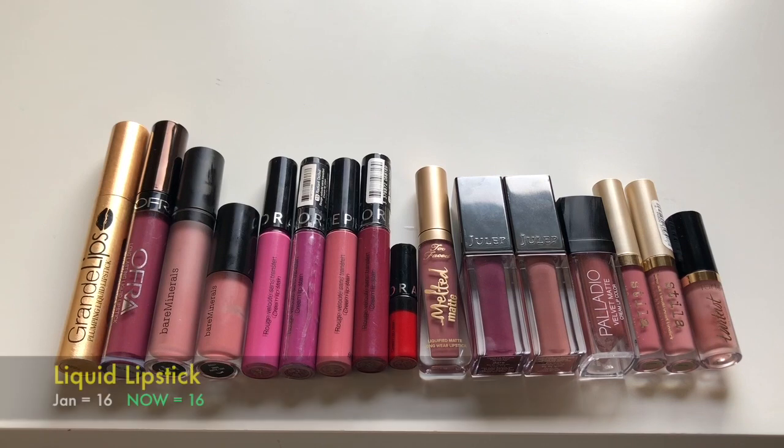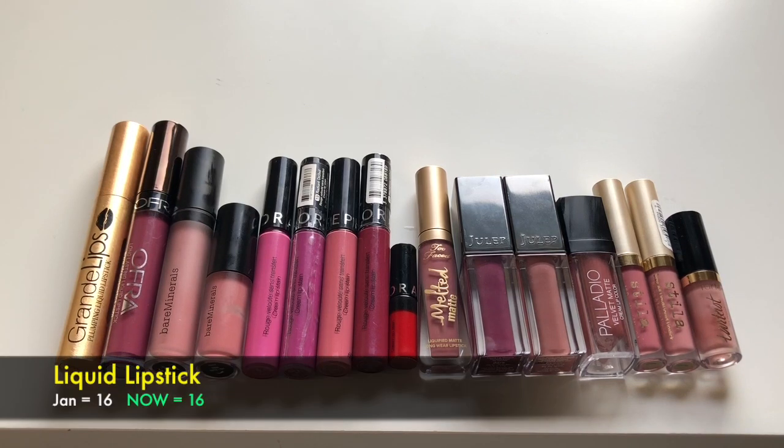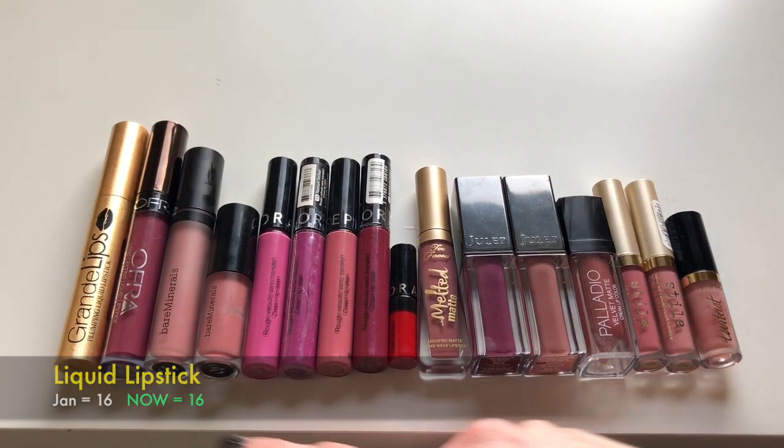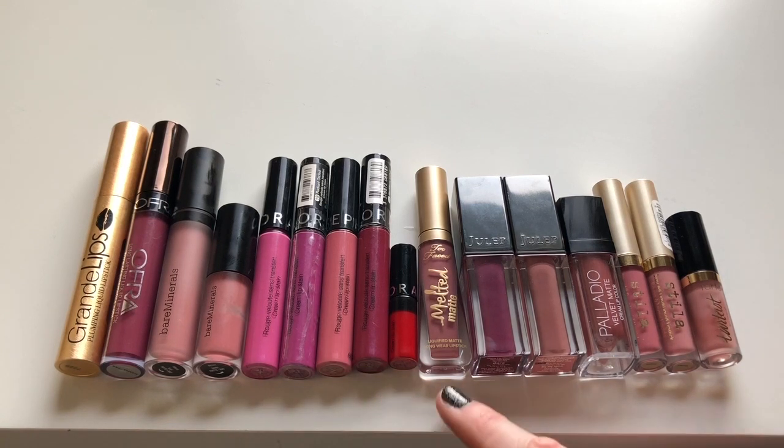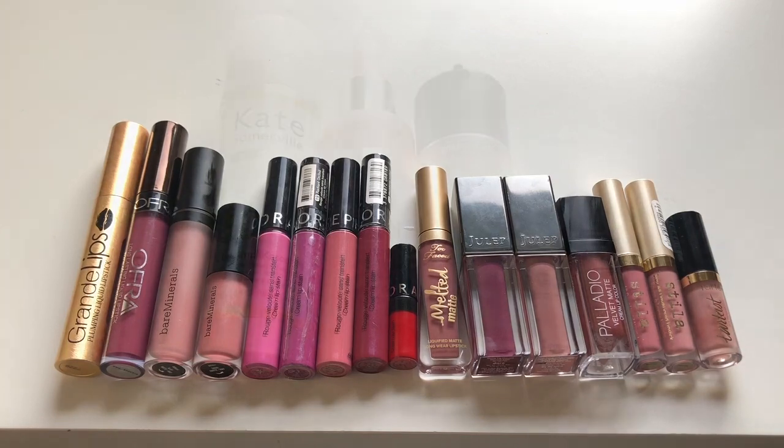As far as liquid lipsticks, at the beginning of the year I had 16. Right now I have 16. I kind of have a shade range that I stay in, but I have one here from Grande Lips. This is their plumping liquid lipstick. One from Ofra. Two from Bare Minerals. A couple of the Sephora cream lip stains, one of the Too Faced Melted Matte, two here from Julep, one of the Palladio Velvet Matte liquid lip colors, two from Stila, and the one on the end is one of the Tarteist lip paints. So those are all my liquid lipsticks.